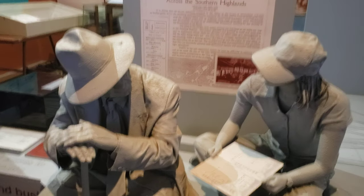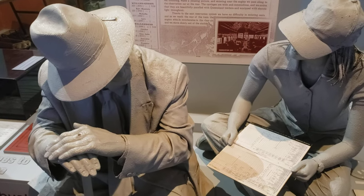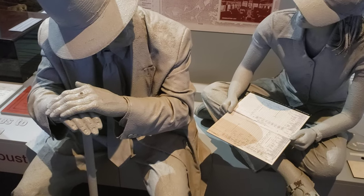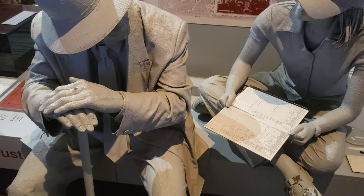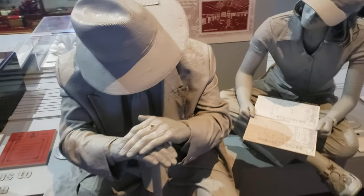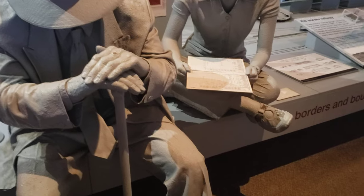Across the Southern Highlands, it's fitting that we should introduce ourselves to the visitor at the border of Queensland, and here at Wallangarra, where the inrushing express has suddenly transformed the station into a scene of bustling activity until the outgoing train just as suddenly carries the passengers away.